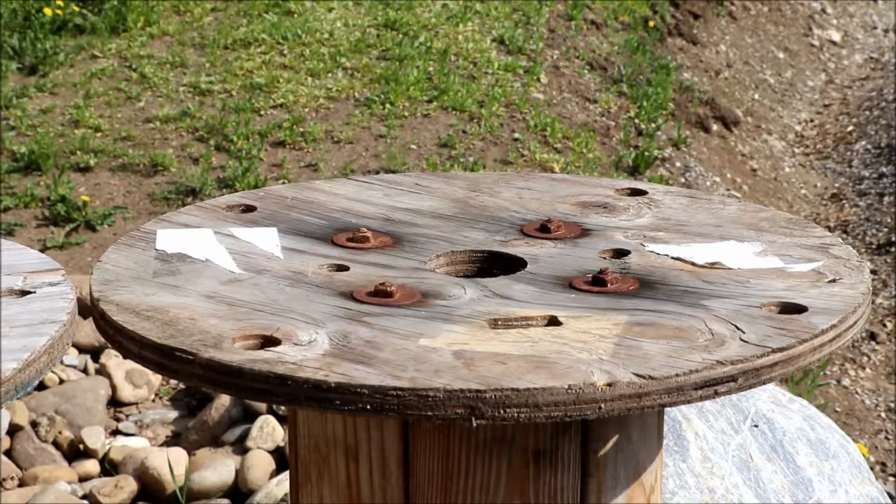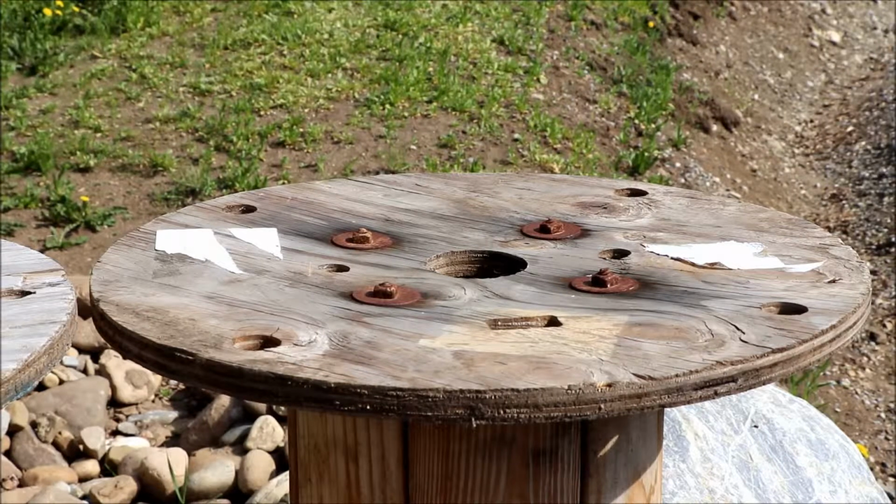Okay, so I think there's a wasp nest in one of these wire spools, and I saw wasps going in and out, so I'm going to see if I can't entice them out and give them a quick spritz with some wasp killer. Oh, there he goes.